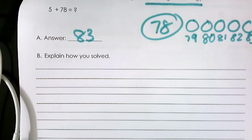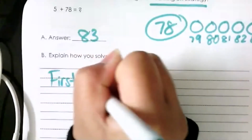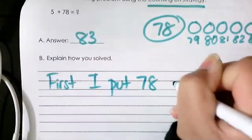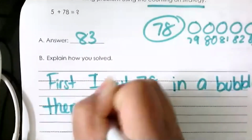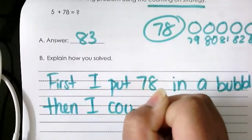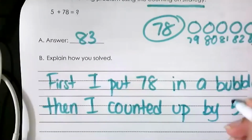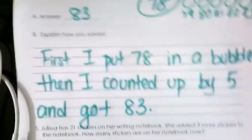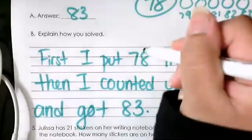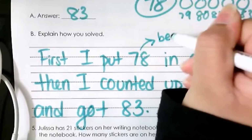How I solved was first I put 78 in a bubble. Then I put 5 circles. Then counted 79, 80, 81, 82, 83. Thank you. Please always make sure that you also include why you started with this number. For example, we started with 78 because it is the bigger number.